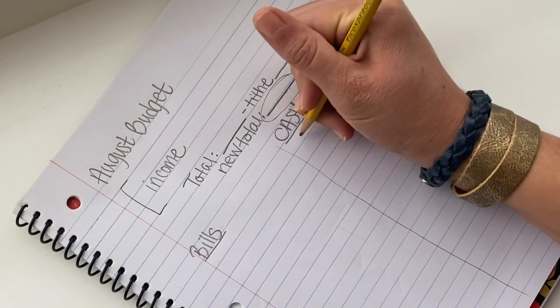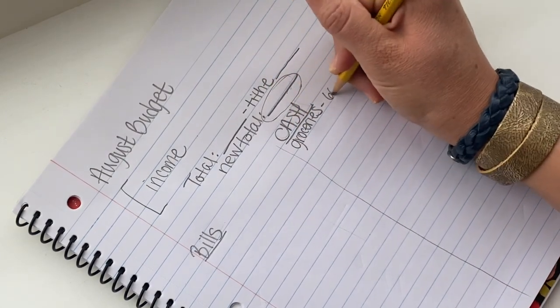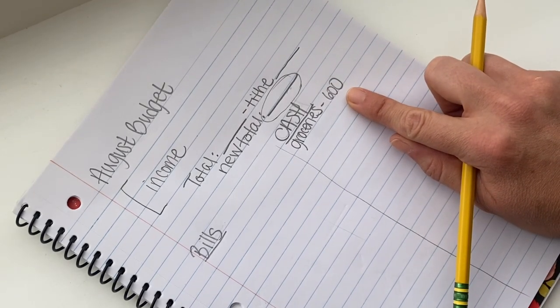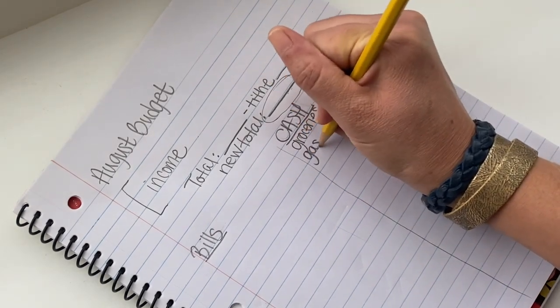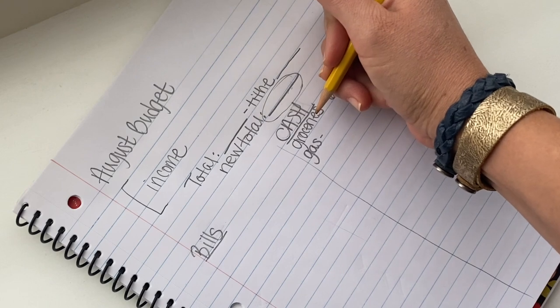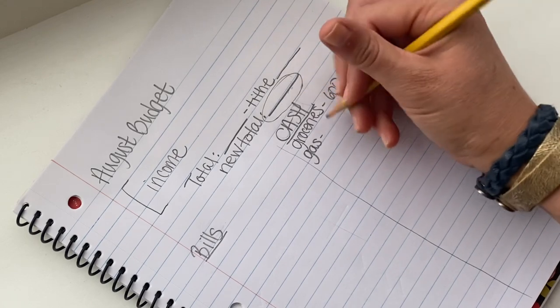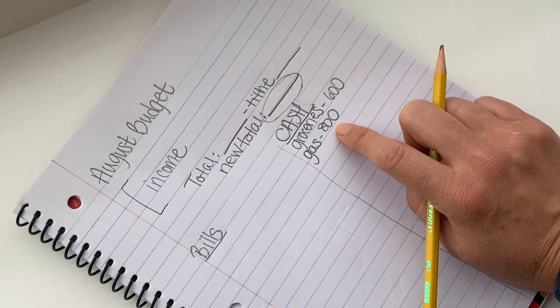So groceries this month, I've decided that our grocery budget will be $600. It was $550 last month, which was fine because we had a huge garden, but our garden is dwindling and we're getting ready for fall. So I upped it by $50. I think that's reasonable, and $600 is our budget. Gas. Gas in California is well over $5 a gallon, sometimes almost $6 a gallon. So because we're going out of town, it's $800, and that makes me so sad.